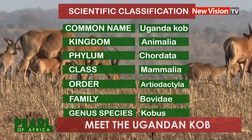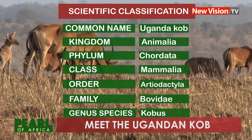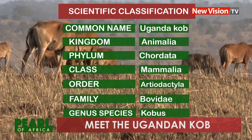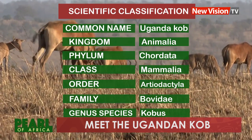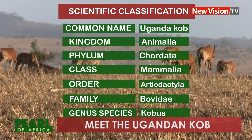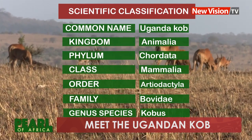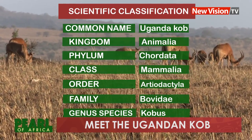Here is the scientific classification of the Kob. Common name, Uganda Kob, Kingdom, Animalia, Phylum, Chordata, class, Mammalia, order, Artiodactyla, family, Bovidae, genus species, Kobus, a native African name for Kob, Thomas, a scientific explorer.